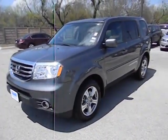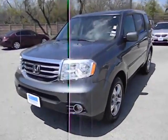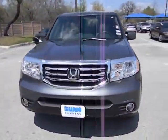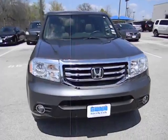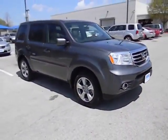The 2013 Pilot: optimal utility, indulgent interior, powerful performer. You'll be ready for almost anything in the Honda Pilot, and it is priced below $35,000. This vehicle has less than 10,000 miles.